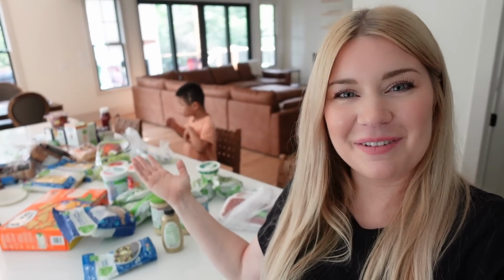You guys know we were living in an RV for a long time, and so we just didn't have the space to do something like this. I have been anticipating being able to do this for quite a while. The kids are gonna be helping me out. Lincoln is already enjoying some of the food that came, and we're just gonna get really organized today.